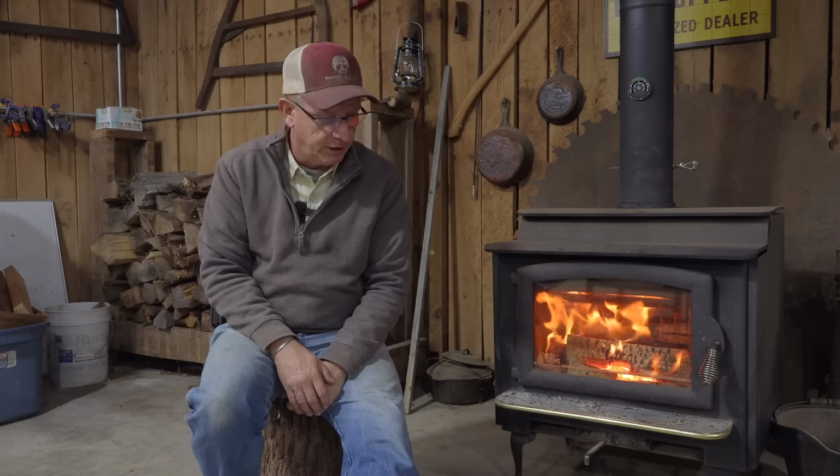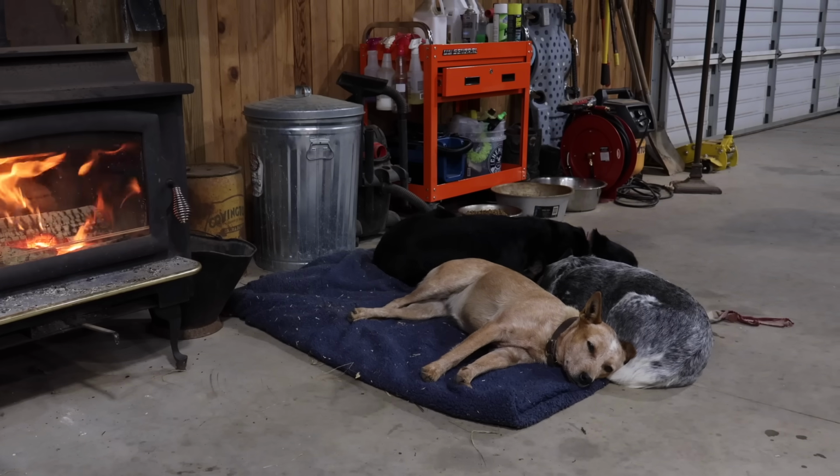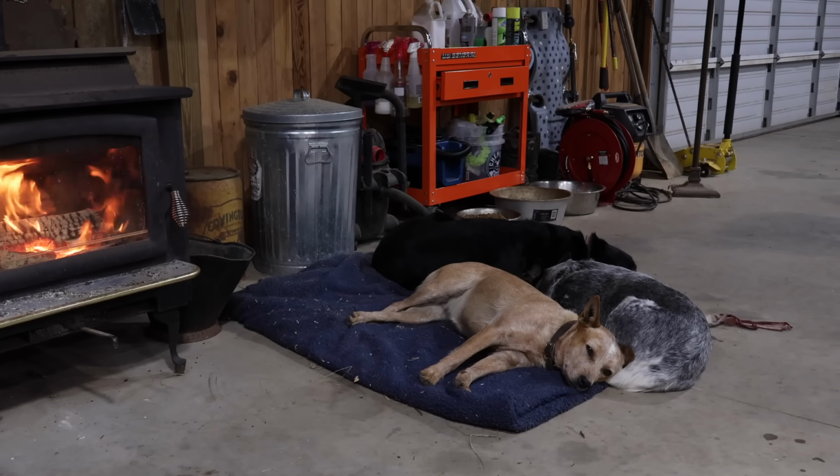So we got the fire going. I've got 3 sleepy dogs laying right here beside the stove. And man, this feels good. Got kind of cold today, but it's almost wintertime. We're end of November. It's time for it to be getting cold right here. So I think I've rambled plenty.